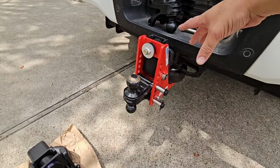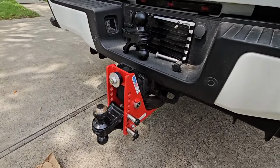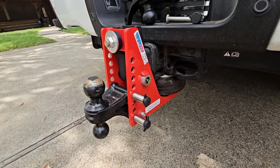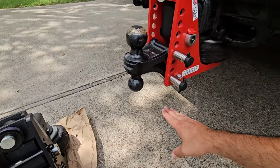So we're going to pull out this one, and we're going to put this one in to see how it looks. Now keep in mind, the folks over at Shocker say that you need to have 22 inches of clearance from the bottom of your receiver tube to the ground. And because we're at 19 inches, this is going to sit about 4 inches lower back here.